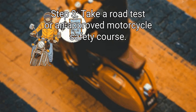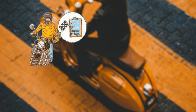Step 3. Take a road test or an approved motorcycle safety course. After 60 days but before 90 days are up, you can go to a drive test center and take a standard road test. If you pass, you'll get an M2 license. However, if you've completed a privately operated but government-approved motorcycle safety course within the past 6 months, you can bring your certificate to the drive test center and move up to M2 without taking the road test.